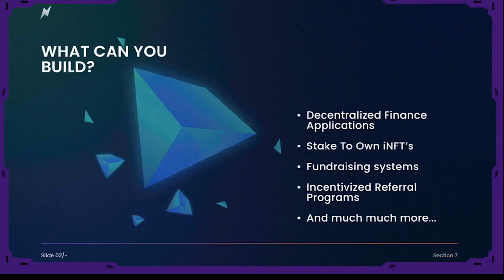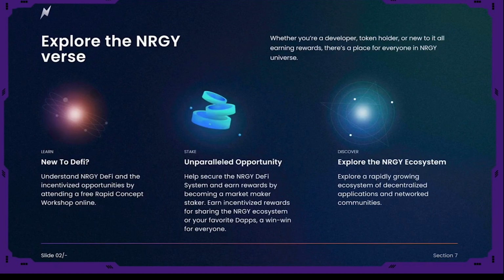You can build decentralized financial applications. You can stake to own your own iNFTs, fundraising systems, incentivized referral programs. There's so many things, and we'll be having what's called DApp-a-thons on a weekly basis to help people understand how this translates to my business, to my thing, to my craft. How can I participate? We will be having those resources available to you. All right, and so you can just explore the Energy-verse, as we call it.